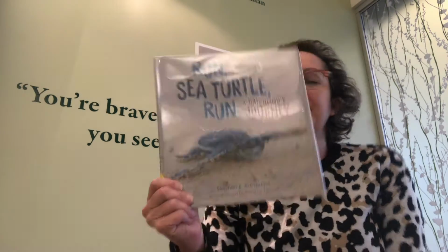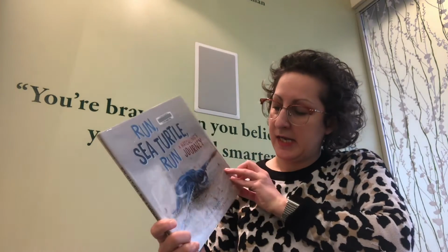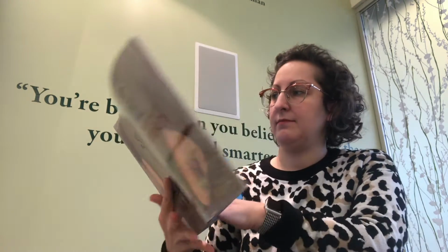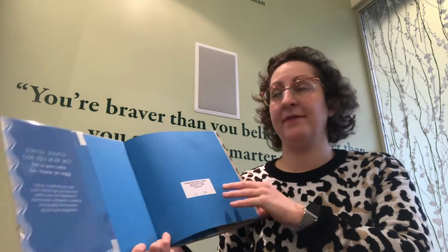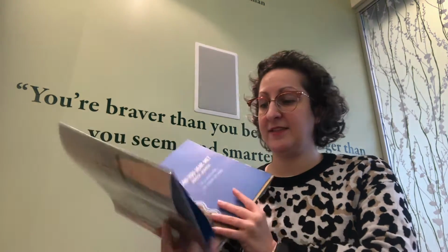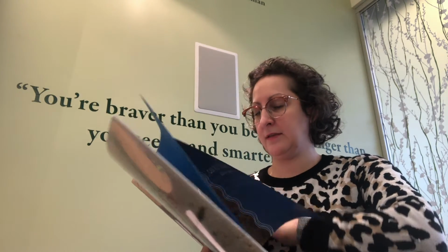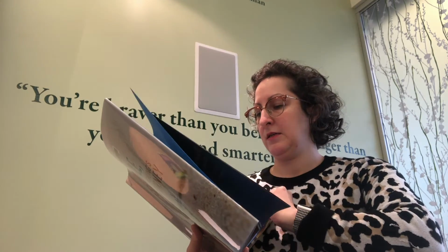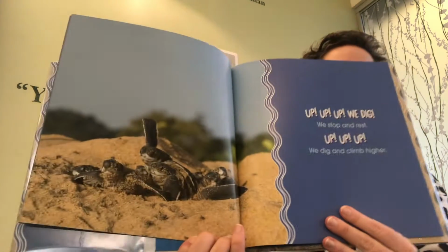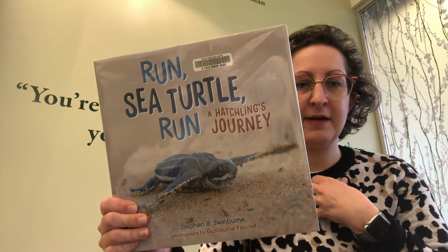All right, our next one is Run, Sea Turtle Run, A Hatchling's Journey by Stephen Swinburne. And this takes us from the very beginning of a sea turtle when he's in his little egg. And it shows us all the steps they have to take to go from egg to being out in the ocean. It's got some really cute photographs. Let's see if I can find. Look at all these little babies. So that's Run, Sea Turtle Run, A Hatchling's Journey.